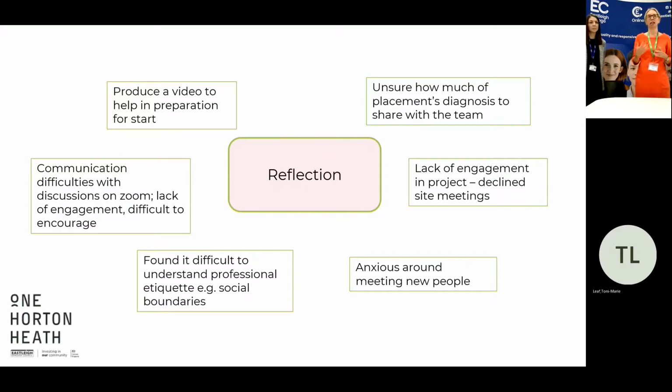So we've got funding now, and we're going to be creating a video called Making My Work Placement Work for Me, and we're going to be working really closely with the college on that tool so they can share it with students, and any school across Hampshire and beyond will be able to access that and use it in the classroom.